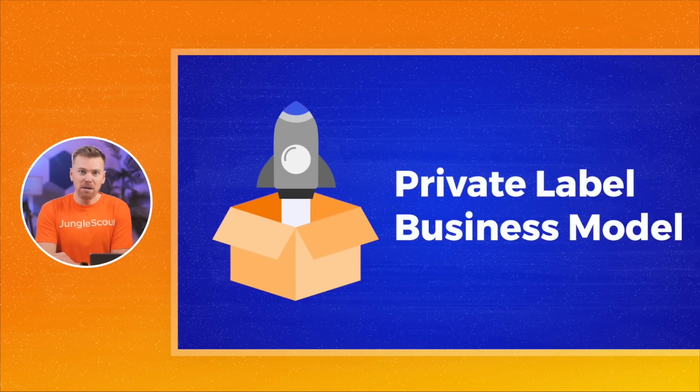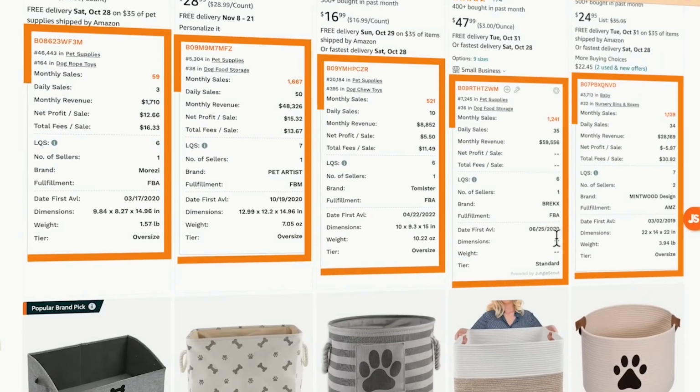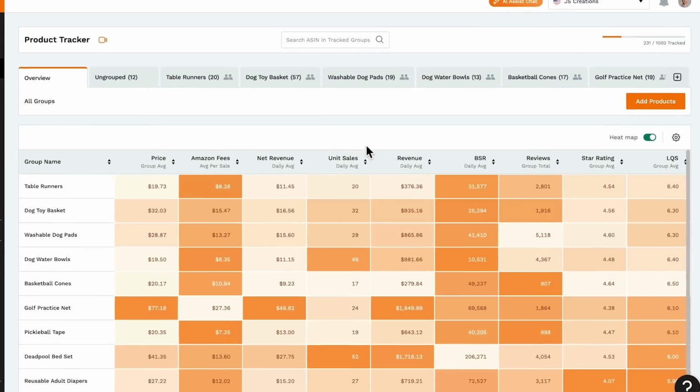Whatever your goals are, the private label business model is by far one of the best ways to build a long-term scalable business. Now, to get started creating your own brand, your very first objective is to find at least 10 different product ideas. Coming up, I'm gonna be showing you how to find these 10 products, and I'll also show you how to narrow them down and find the best product on that list.